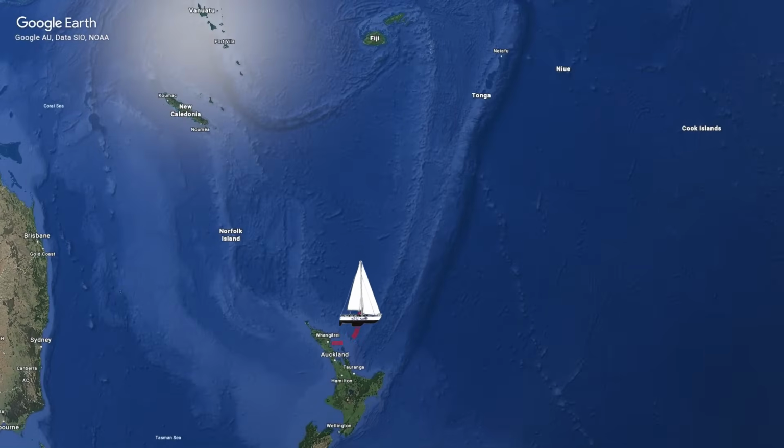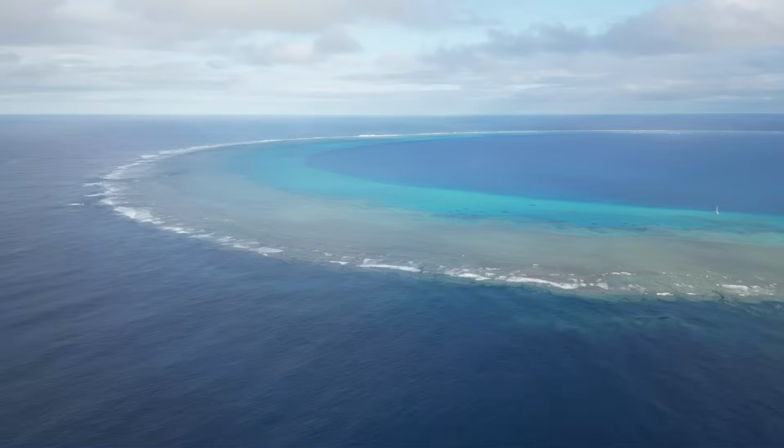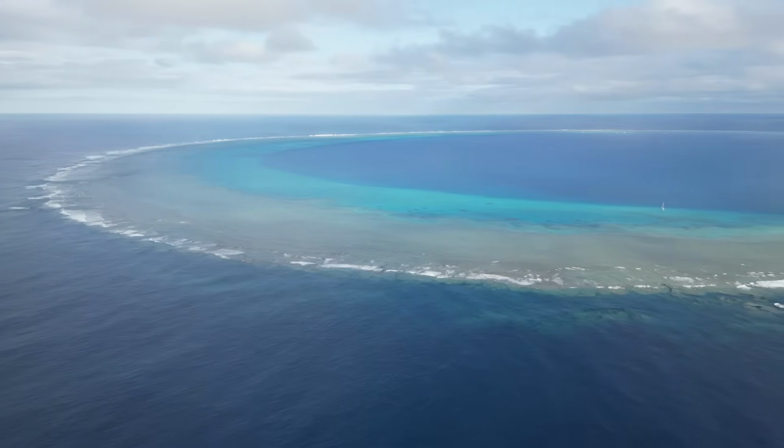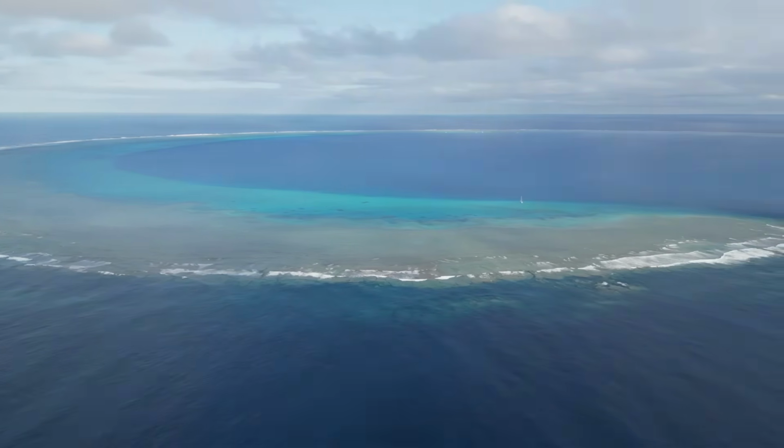We decided to make a pit stop at one of the most remote and beautiful places in the Pacific Ocean, Minerva Reef. We would use this submerged coral atoll as a safe anchorage for some rest. But of course, we also had to get out and explore every corner of this ocean paradise.